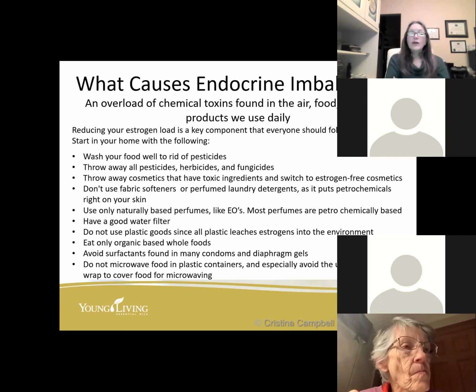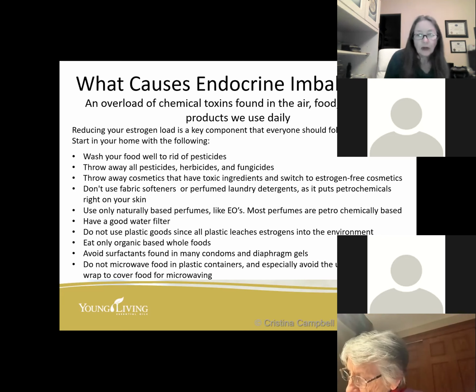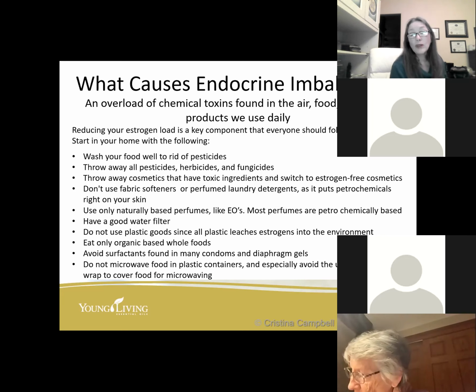We want to not use commercial fabric softeners or perfumed laundry detergents, as they too put petrochemicals right on our skin. Think about it. You wash your sheets in petrochemicals if you're using Tide or Gain or whatever, and then you roll around. You might sweat in bed a little bit, and your pores are open, and you're absorbing these toxic chemicals night after night after night. And trust me, it's cumulative. So you do that for 3, 4, 5, 10, 15 years, and you're going to have a chemical buildup.